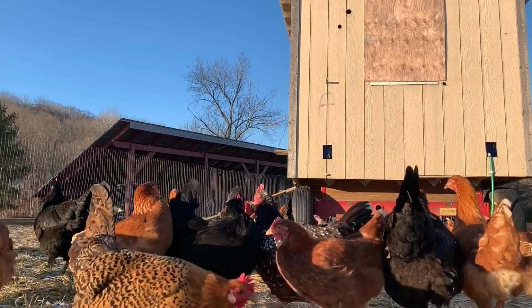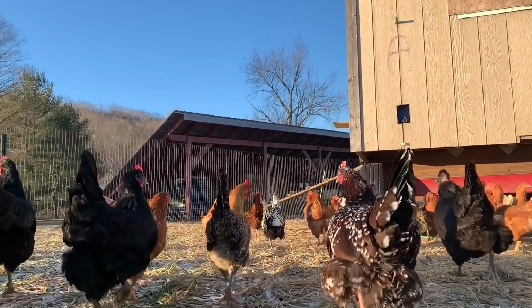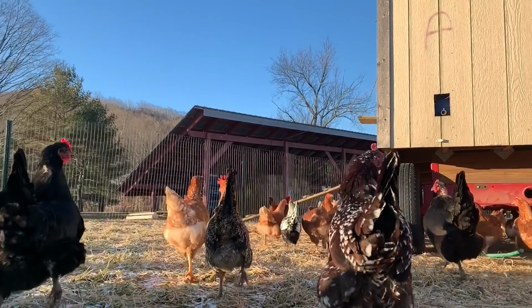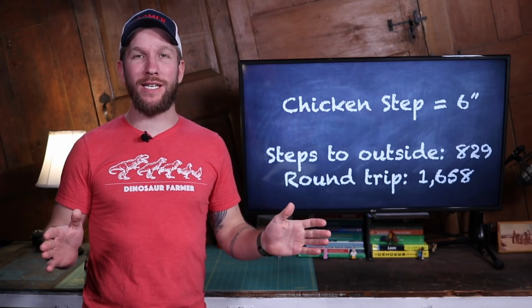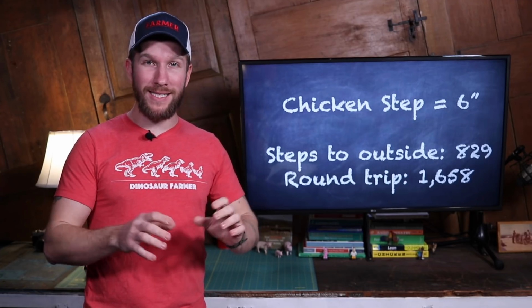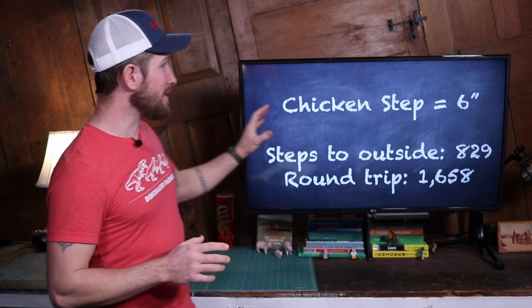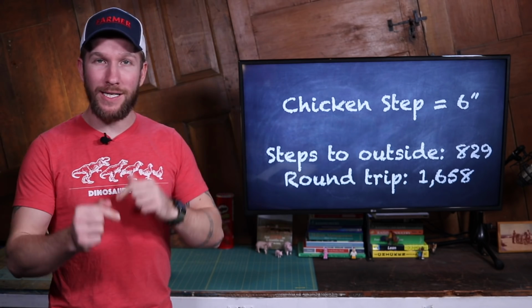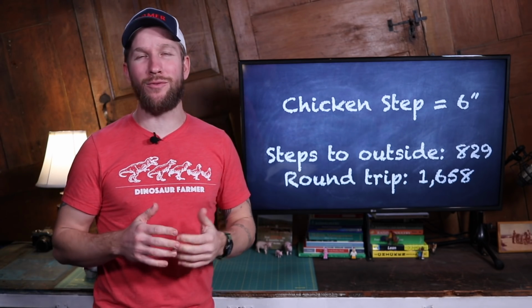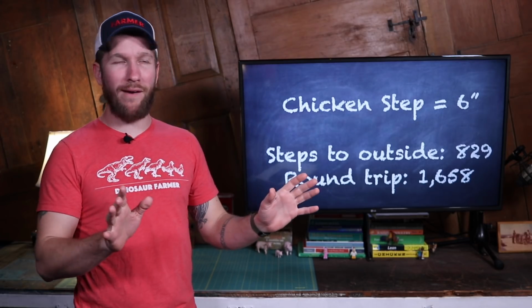So let's say that the average chicken step is about 6 inches. They could take a big stride and take 8 to 10 inches. They could take small strides and do like 2 inches at a time, but we're averaging things out here. It's not about the numbers, it's about the process. How do we get to these numbers and what do they all mean? So the average chicken step is about 6 inches. And we know chickens don't walk in a straight line. They don't take the same size step every time, but we're averaging.